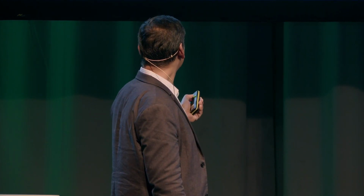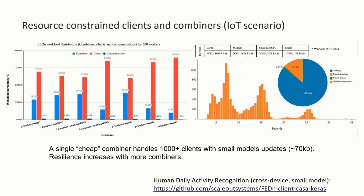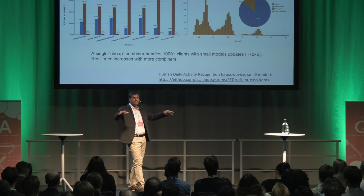And here you can see that with one small combiner, that is high CPU, it goes all the way to 37% overall training usage. And then when we add one more combiner, it just drops to 14%. So it's a really horizontally scalable kind of environment that you can experience.